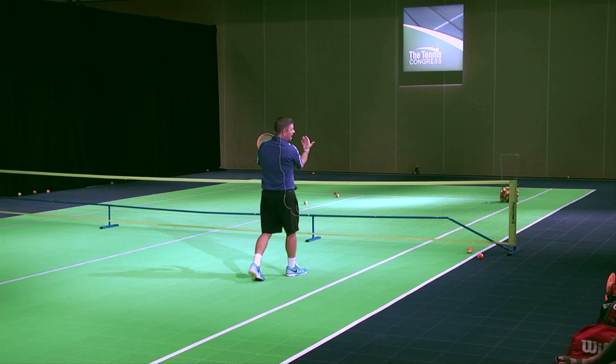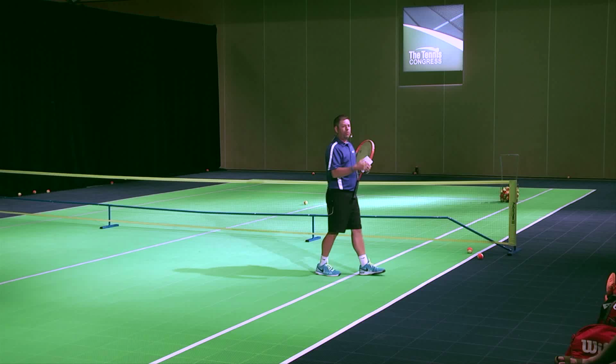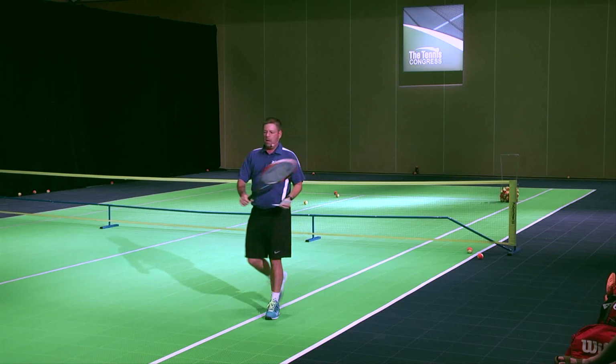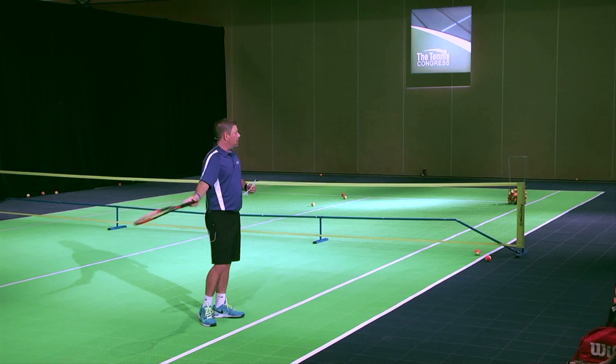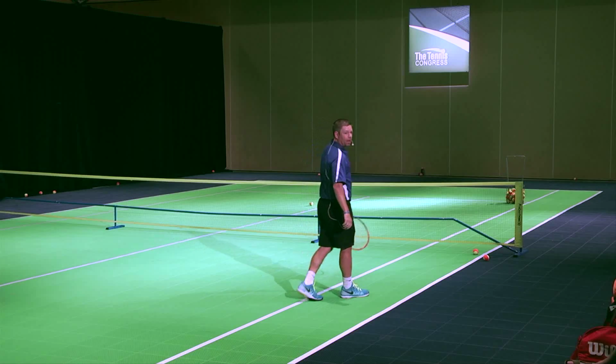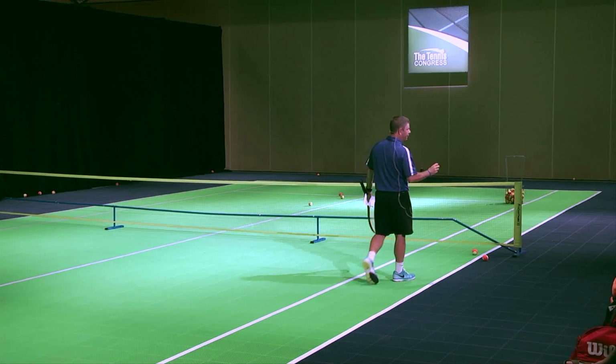Okay, so the closer I get to them, the less time they have to react. That's when I go down the line. But if I'm back, and usually it's a rough guideline, if I'm outside the service line, we're not worried about attacking down the line unless you can hit it so hard that it's not coming back. So be patient, right? You're going to have that feeling.